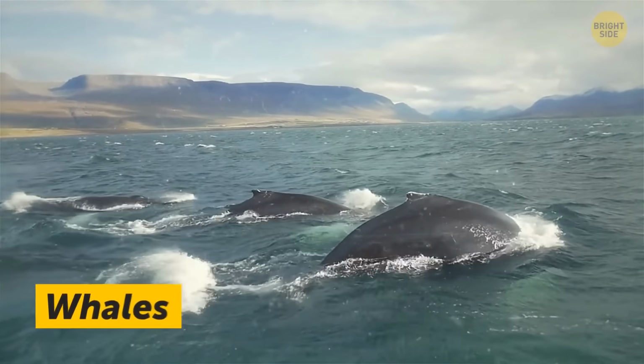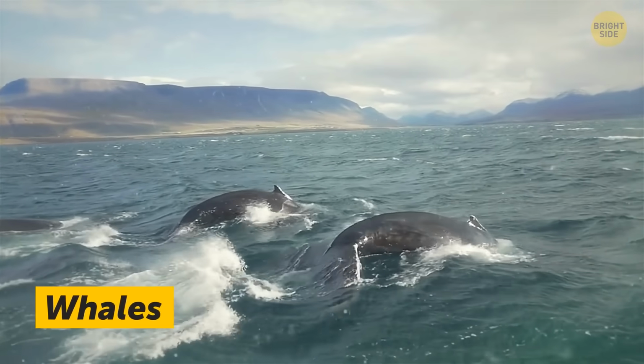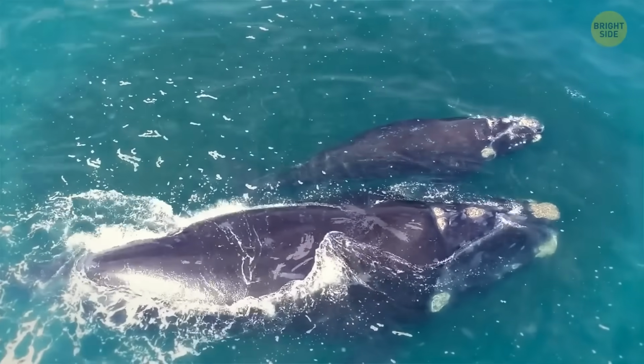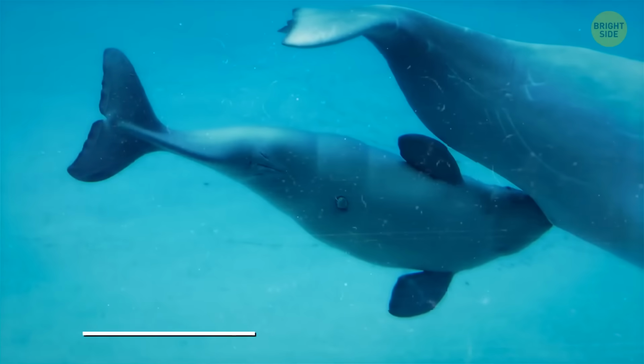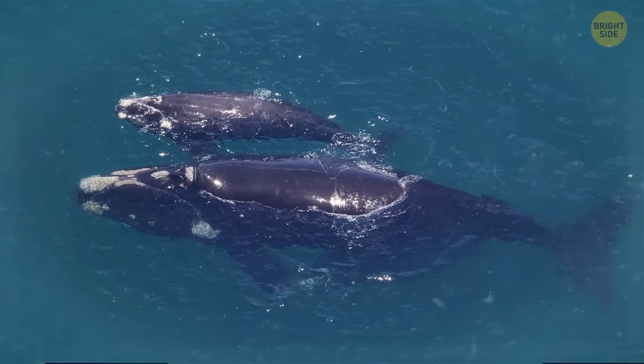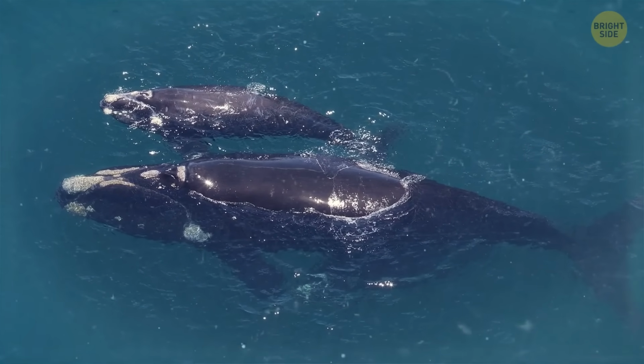Whales, the biggest mammals in the animal kingdom, give birth underwater, so their babies have to rise all the way up to the surface to take their first breath. Mom whale will feed the baby with 54% fat milk for the next 4 months until it grows enough to eat on its own.